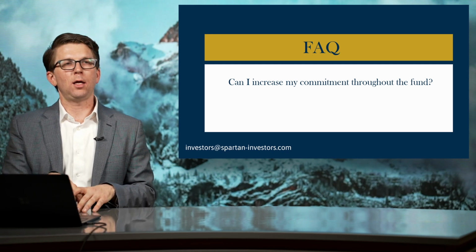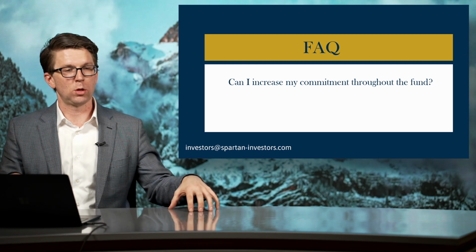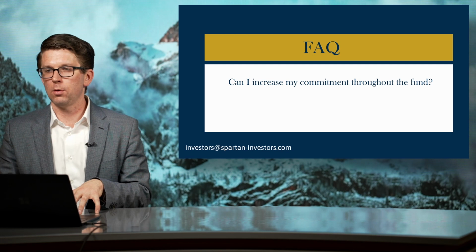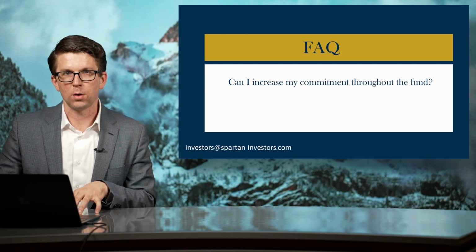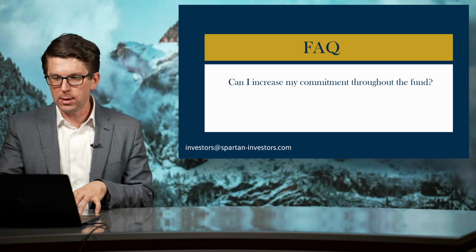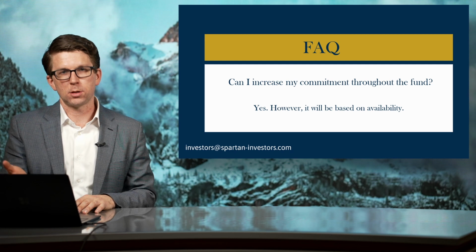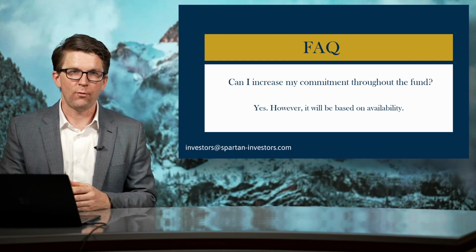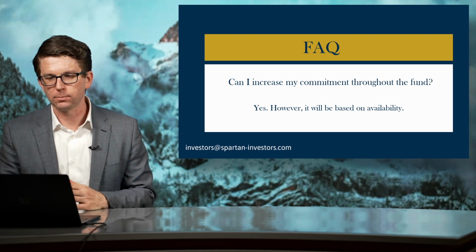A lot of investors in Spartan Storage Fund 1 invested some money, and then later on in the year they invested some more money, and they increased their commitment throughout the course of the investment. And the answer is yes. You can invest more later on, but it's subject to availability. Obviously, if we've filled up the fund already, there may not be available spots left to do that.